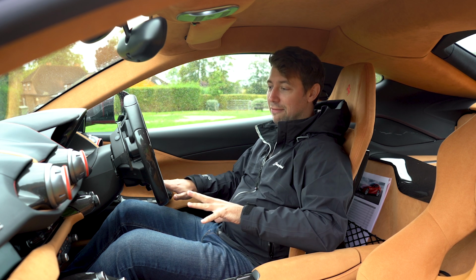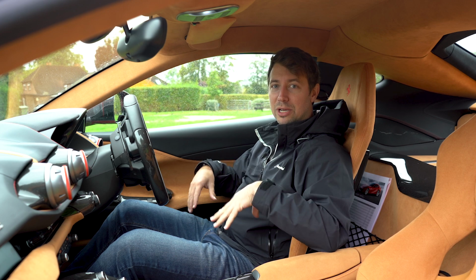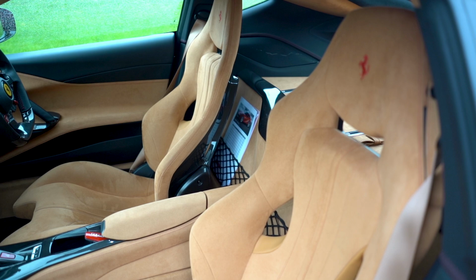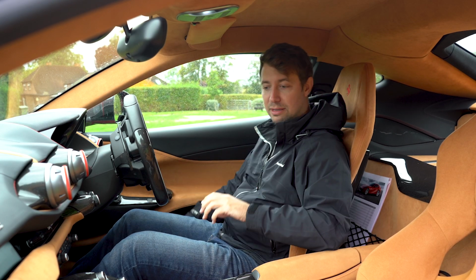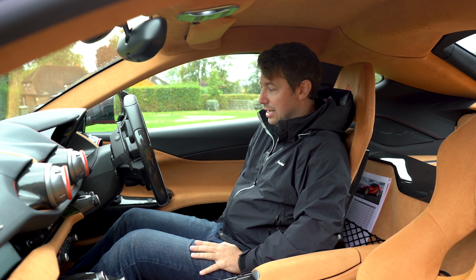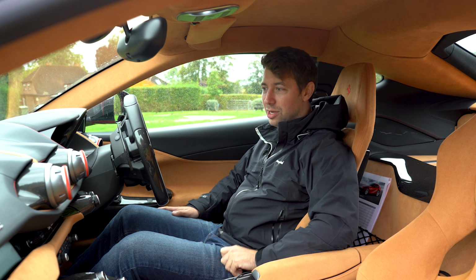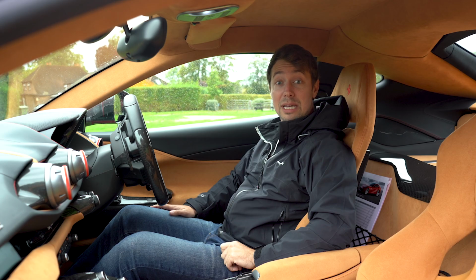Now, just before we take it for a drive, A, we're going to hear how it sounds, and B, I need to tell you about these seats because they are a love-hate thing for me. They look stunning, but sometimes after a bit of driving, they can become a little bit uncomfortable. They do have a bit of adjustment, but not quite as much in the lumbar support as I'd like. But when you're in a car that's got near enough 800 horsepower, why does it matter? Right, let's hear how it sounds.